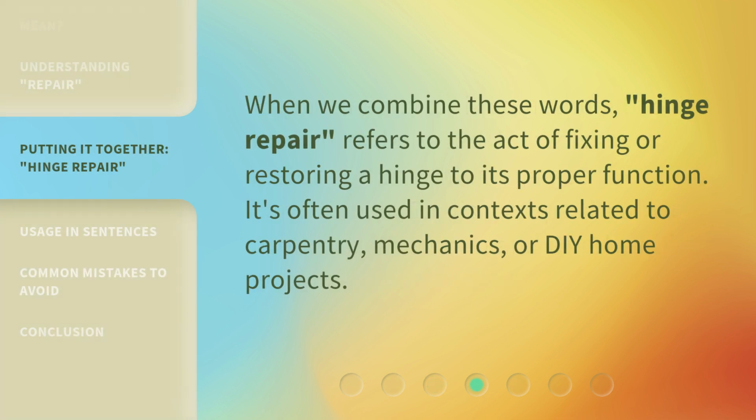When we combine these words, hinge repair refers to the act of fixing or restoring a hinge to its proper function. It's often used in contexts related to carpentry, mechanics, or DIY home projects.